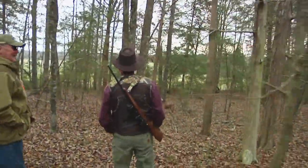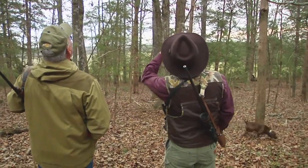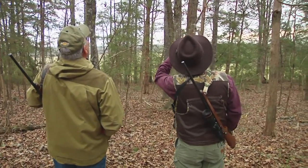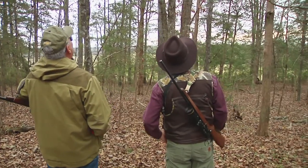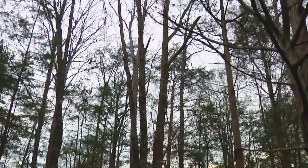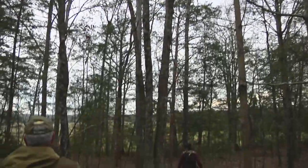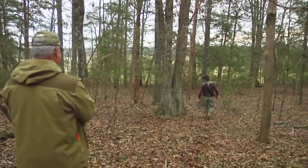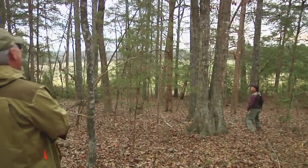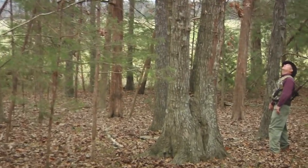All right, what we usually do, Bob, is you'll stand back and I'll go to the other side and you watch for a movement where the squirrel's gonna be. I'm gonna say he's up there. All right. That's a dead tree, so it might be holes up there. Zip doesn't believe it. A hole right there. Where is he? Where is he, Hayes? He's leaving a tree, which is not a good sign.